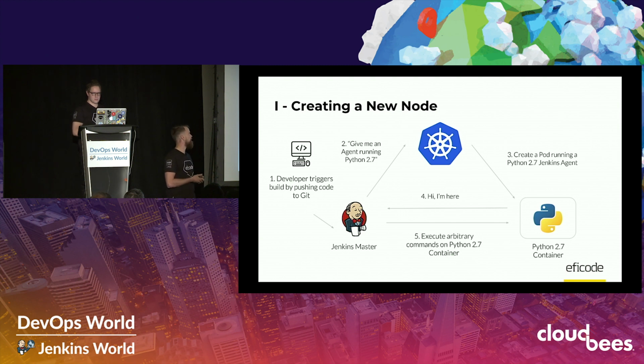It will also have a JNLP container running in the same pod that will then contact the Jenkins master, basically, and tell it, OK, I'm here, I'm ready, give me something to do. And then you execute whatever commands you have defined in your pipeline on that particular container. You can execute it on the JNLP container, you can execute it on the Python container, doesn't matter. I guess if you're using Python, you want to execute it on the Python container, I assume.